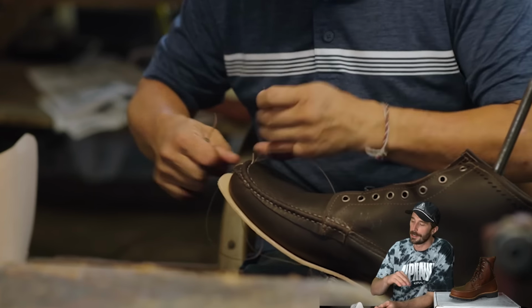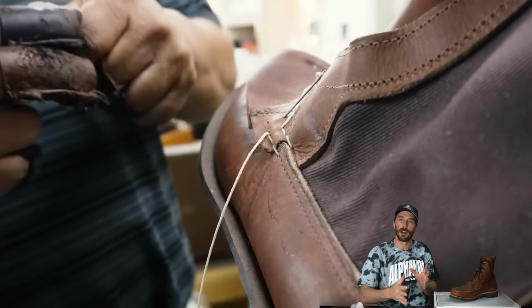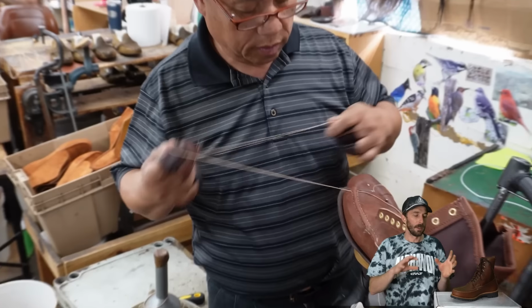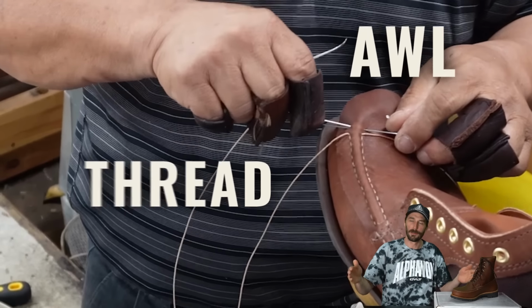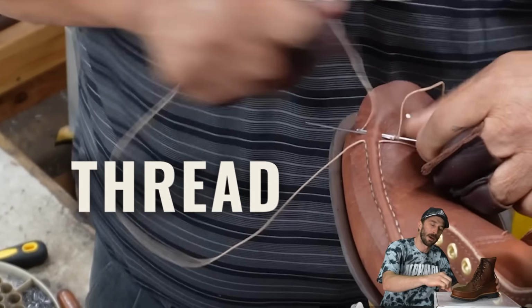And one of the last steps, and easily one of the hardest steps, is sewing on this mock toe stitch. And if something goes wrong in this step, all the work that was put in up to this point could easily go to waste. And the way they do this is they take a piece of thread and 2 needles attached to either end of that thread, and they saddle stitch this mock toe stitch on.